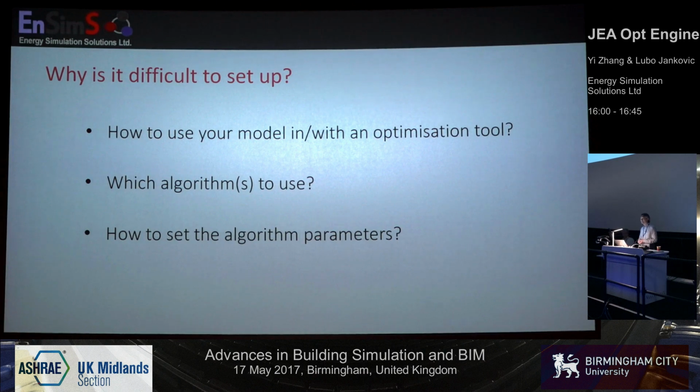This problem is getting much less relevant nowadays. Now IES has their new optimization tool. Design Builder has had it for over a year now, and we see IDA has it, although we haven't seen how it works. So software companies are putting this functionality into their tools. So how to use it is becoming less important.